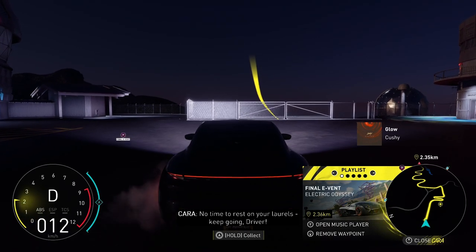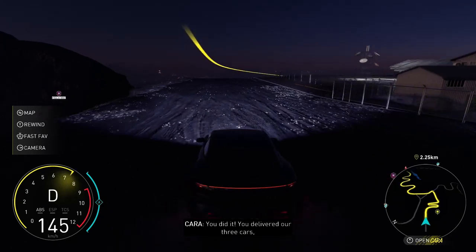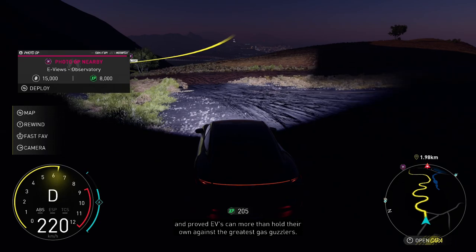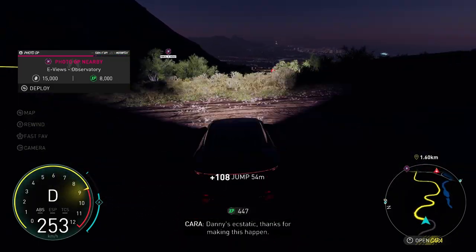No time to rest on your laurels. Keep going, driver. You did it. You delivered our three cars and proved EVs can more than hold their own against the greatest gas guzzlers. Danny's ecstatic. Thanks for making this happen.